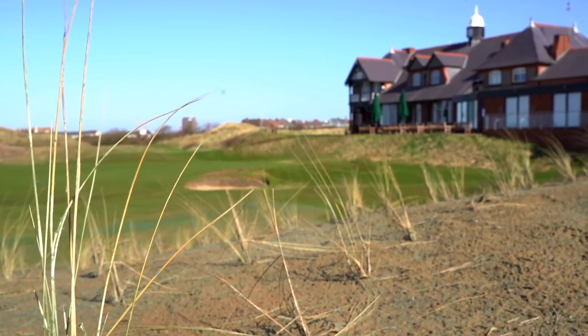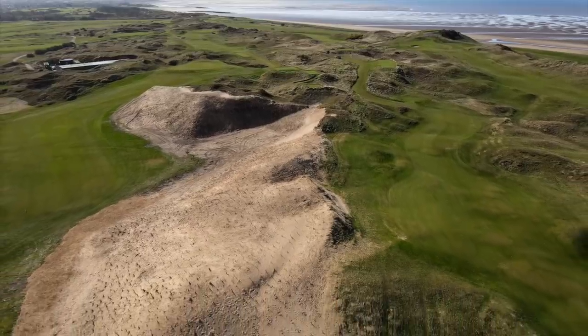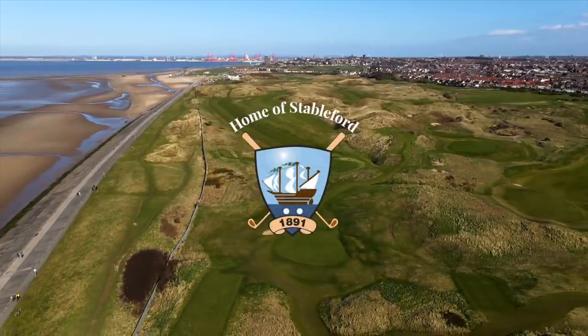The future vision of Wallasey Golf Club has only just begun, and we have already started phase two. And we look forward to seeing you at Wallasey Golf Club very soon.